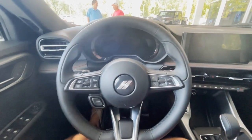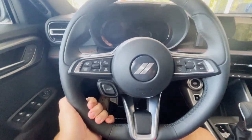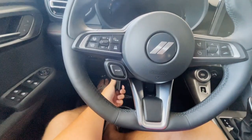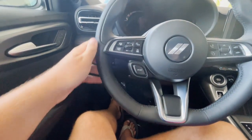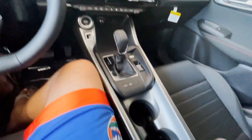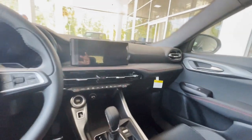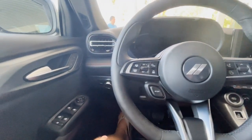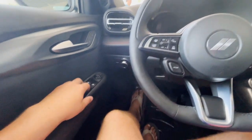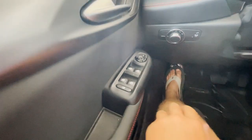Steering wheel's kind of far away. Let's see here. Yep, tilting and telescoping. Like it. Nice big lever, easy to find down there. Looking here, we have a lot different interior than we're used to in a normal Dodge car. So a lot of stuff is different. Most Mopars usually use the same window switches, but these are Alfa Romeo window switches. Just something I find interesting.